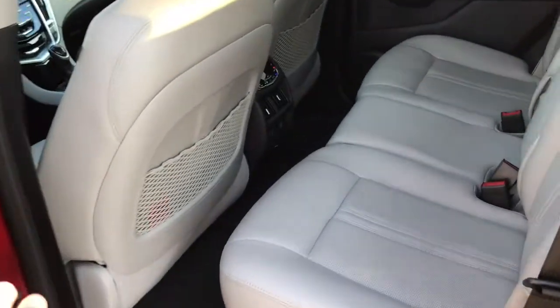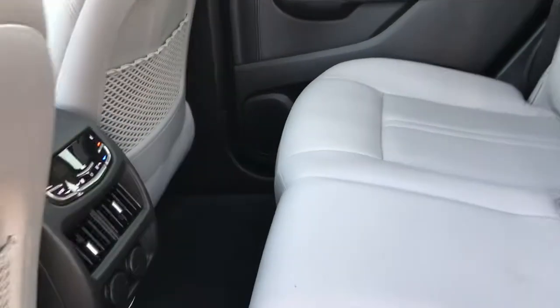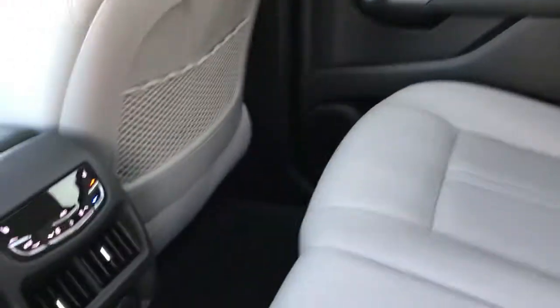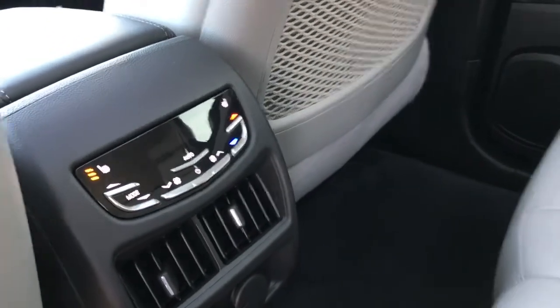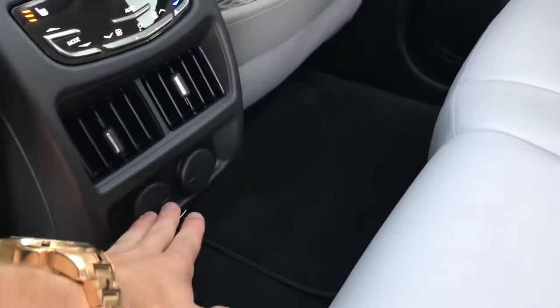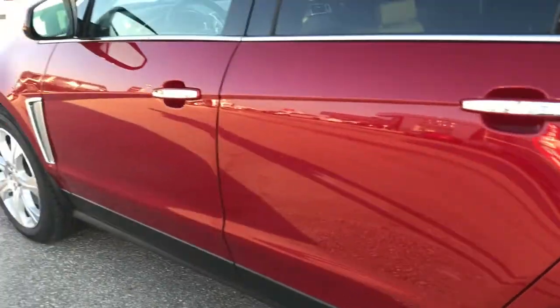In fact, I've got my seat all the way back right now, and there's still plenty of legroom. But as you can see on the passenger side, obviously if you move it up a bit more, you're going to have even more space for those rear passengers. Not to mention, you've also got rear heated seats and a full set of climate controls back here, so everybody's nice and comfortable, as well as your charge outlets down there. So lots of comfort no matter where you're sitting in the SRX. It's going to be great for those long road trips.